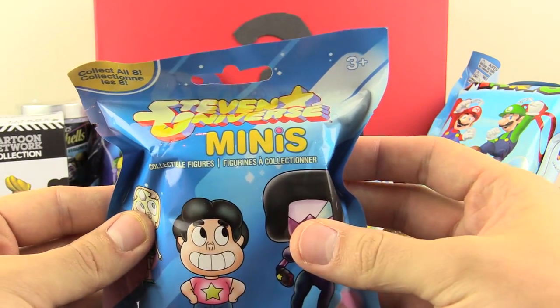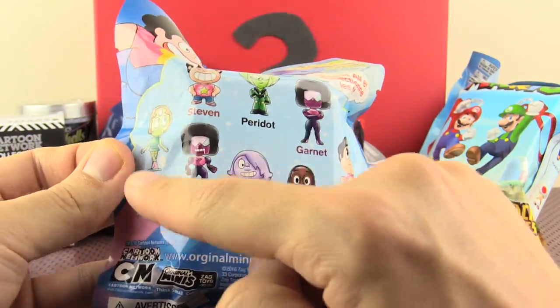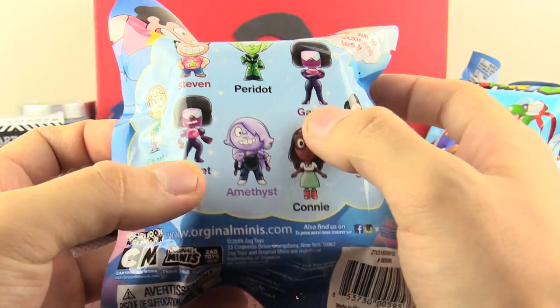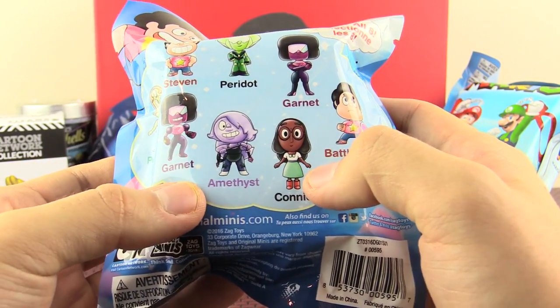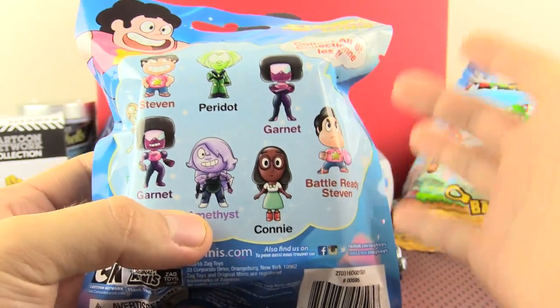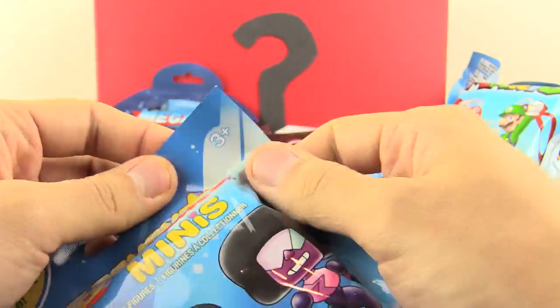All right, so let's see what we have here. Steven Universe minis. We can possibly get Pearl, Steven, Peridot, Garnet, Battle Ready Steven, Garnet again. Why didn't she get a different name? Steven got a Battle Ready pose. Why didn't she get like Battle Ready Garnet and Garnet? That would be a lot easier to distinguish. We also have Amethyst, and then we have Connie right there. So as far as who we'd like to get, anyone except for Battle Ready Steven, because we already got him.